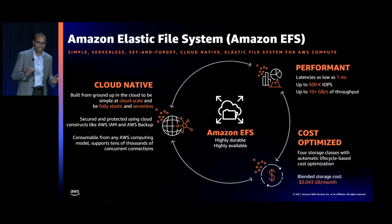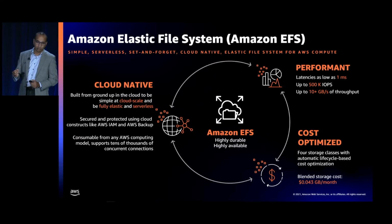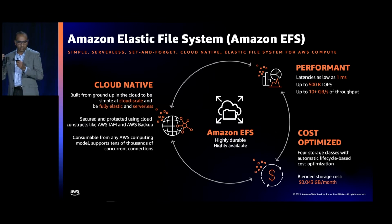EFS is serverless. It is infrastructure free. You don't have to think about managing and operating your storage infrastructure. This allows you to focus on accelerating your innovation and removing the need to spend cycles on the undifferentiated heavy lifting of infrastructure management.